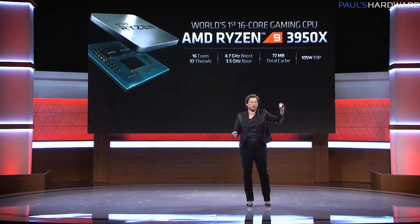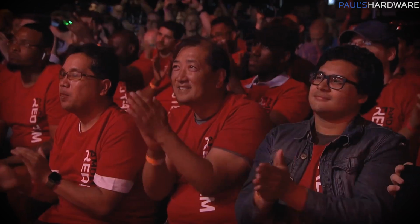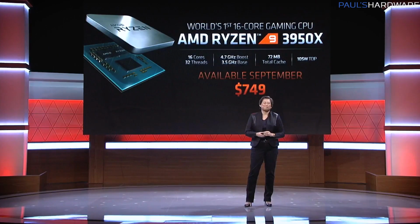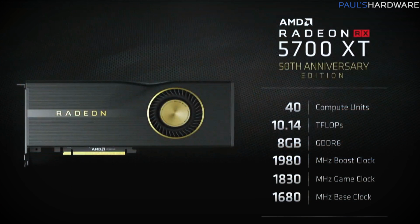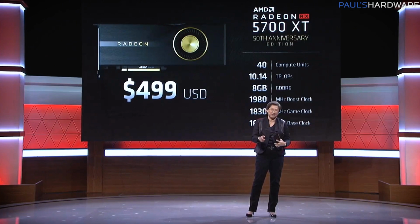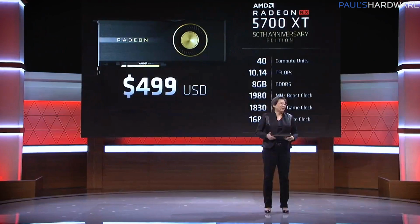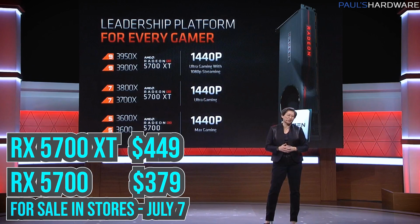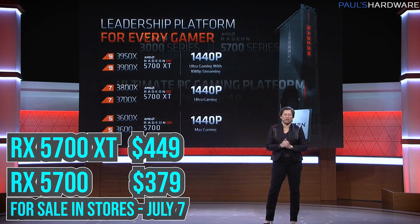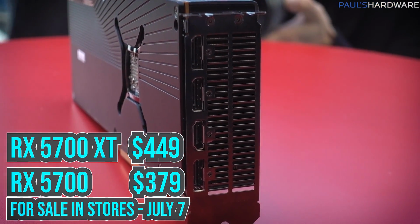AMD did save some announcements for the very end of the show, such as the existence of the 3950X and finally the price, $749 US, which is about what we were expecting. Also, there is a special anniversary edition of the Radeon RX 5700 XT. It's still going to be $500, but only available from AMD.com, and spec-wise it looks to be the same as the regular 5700 XT, just overclocked with a GPU base clock of 1680, game clock of 1830, and boost clock of 1980 with 10.14 teraflops of compute performance. Along with that, they announced the prices for the 5700 XT and 5700, $449 and $379 respectively, as well as the actual in-store for sale date, which is also going to be July 7th.